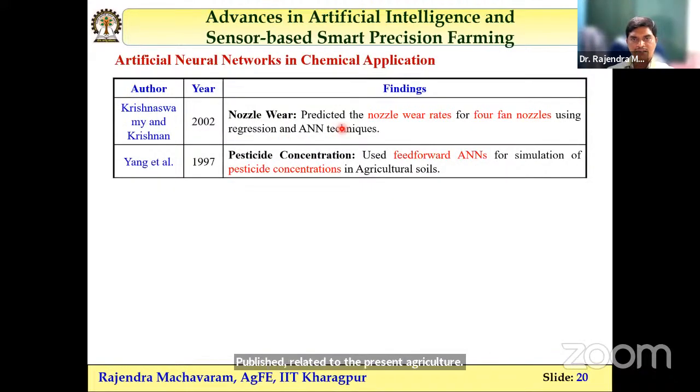And on chemical applications, what is the nozzle wear? How long can we use a particular nozzle with different pressure and discharge rates? That work was done by me and Krishnan in 2002. In 1997, the pesticide concentration was determined using feed-forward neural networks. These are all the works which are available in the literature.